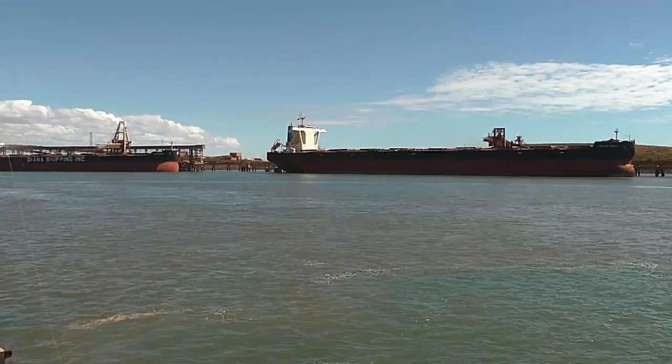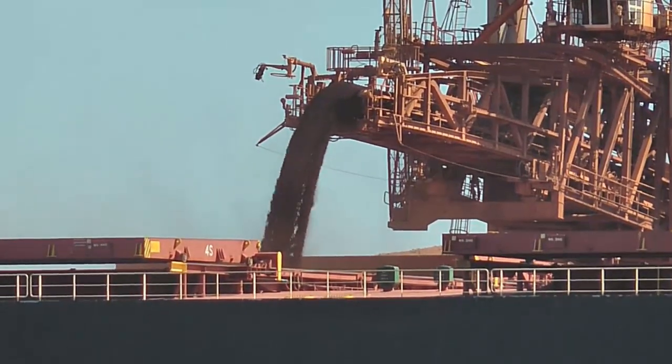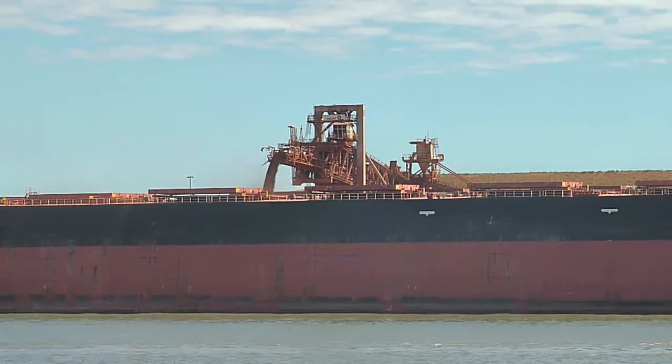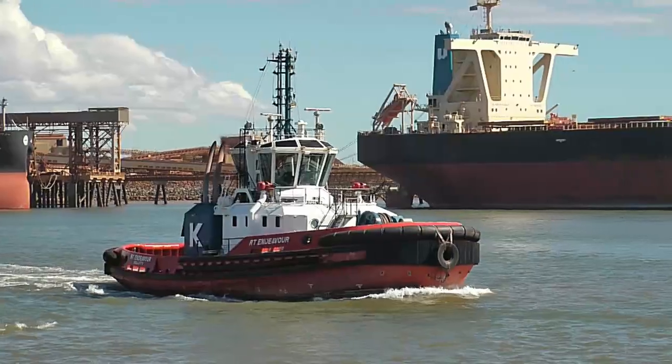Today, Port Hedland's the world's largest bulk export port in terms of tonnage. In 2016-17 year, they exported over 500 million tonnes. That's just about 6,000 ship movements in the year.